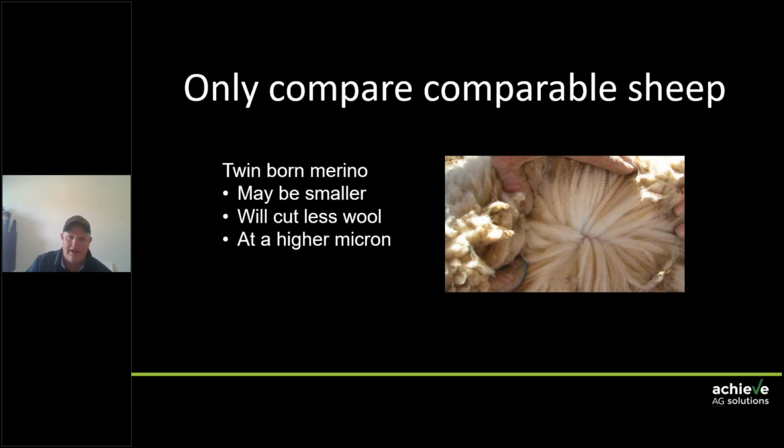It's pretty simple, but a twin-born merino, if we use that as an example, is likely to be smaller, it will cut you less wool, and at a higher micron. So if it's standing in the race next to all of its single-born mates, and we don't know that that's a twin-born animal, we are likely to cull that animal. Now, if we keep doing that year after year after year, we will be putting negative pressure on fertility, because we're not breeding from any of our twins, because they're simply not staying in the flock. So we should only be comparing twin-born animals with twin-born animals and single-born animals with single-born animals, and that way we can make a fair comparison.